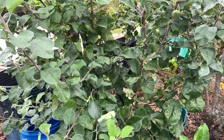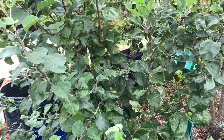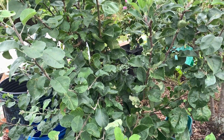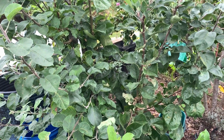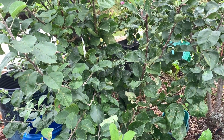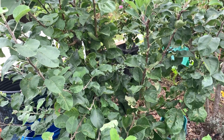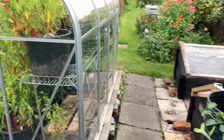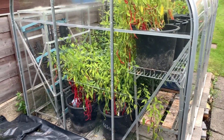It's really pleasing to see how successful grafting an apple tree can be, even for a complete novice. And again, if you look back at the video where we did the grafting, it's not particularly difficult, but it was certainly interesting. And finally, on plot 5B, we have our chili greenhouse.